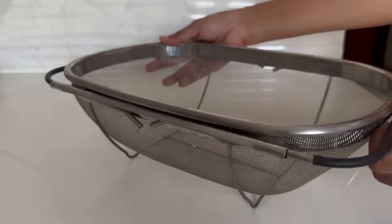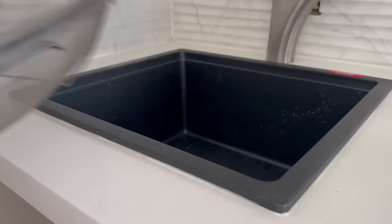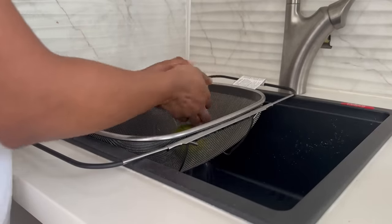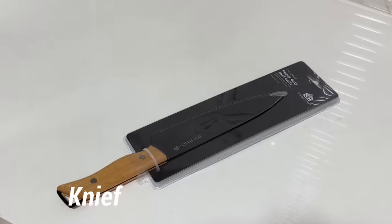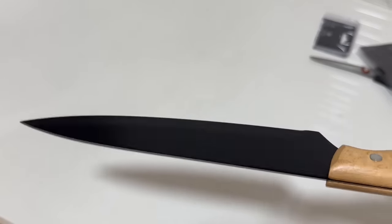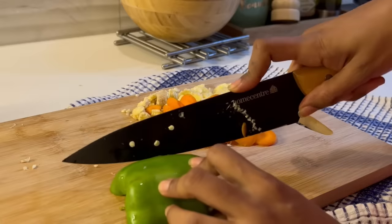This colander is made of durable stainless steel and has an expandable handle, easy to grip, fits into the sink and lets water drain easily. It is perfect for washing vegetables, rice, pasta and other foods. This Home Center knife is made of high quality carbon stainless steel, sharp, durable with a firm secure grip.